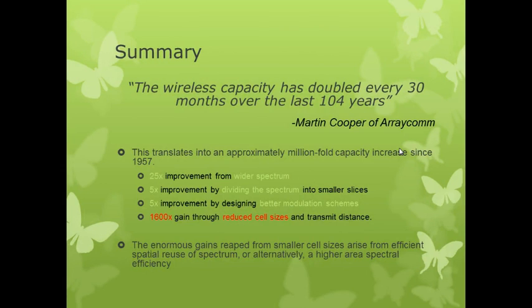To conclude, wireless capacity has been doubling every 30 months for the last 104 years. This translates approximately to a million-fold capacity increase since 1957. There is a 25% improvement from wider spectrum allotment, a 5% improvement by dividing the spectrum into smaller slices, and also a 5% improvement in the existing capacity by designing better modulation schemes.